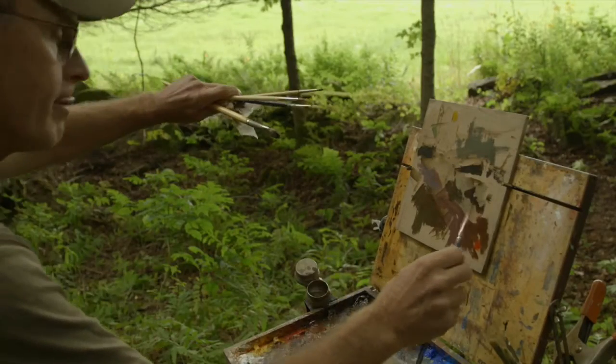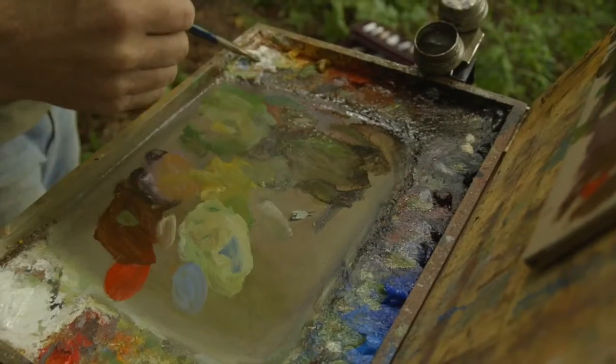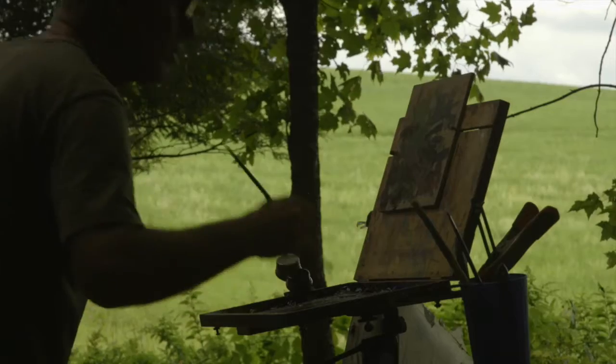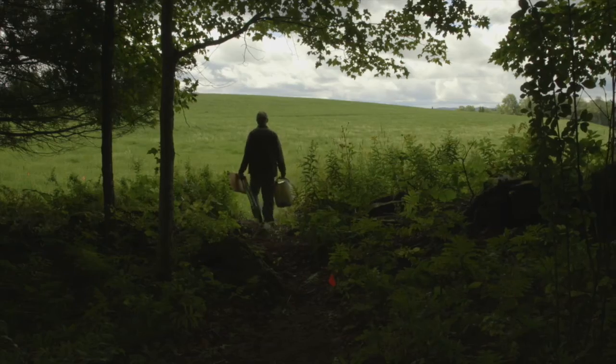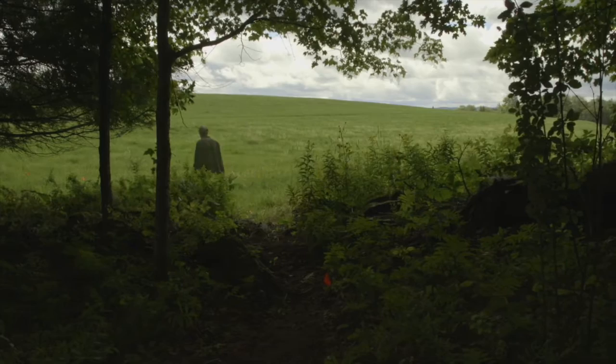I hope that what someone gets from looking at my paintings is, first of all, how much I love this area. But I hope that it shows something about the contrast of the area in a small way and the beauty of the place.